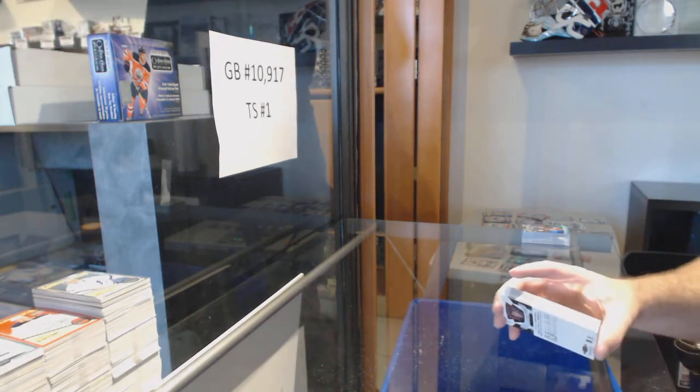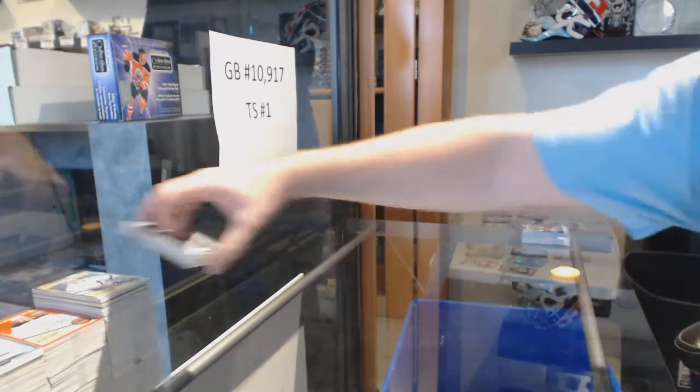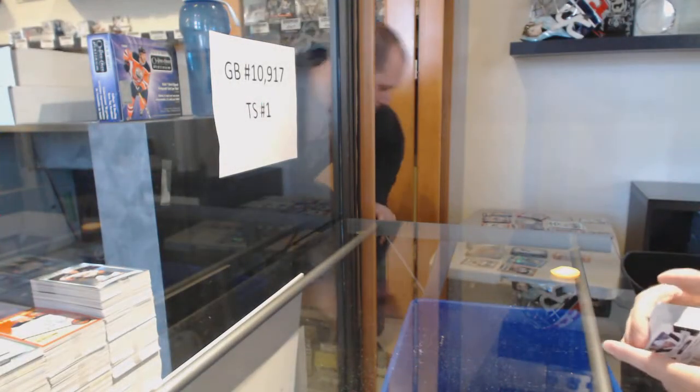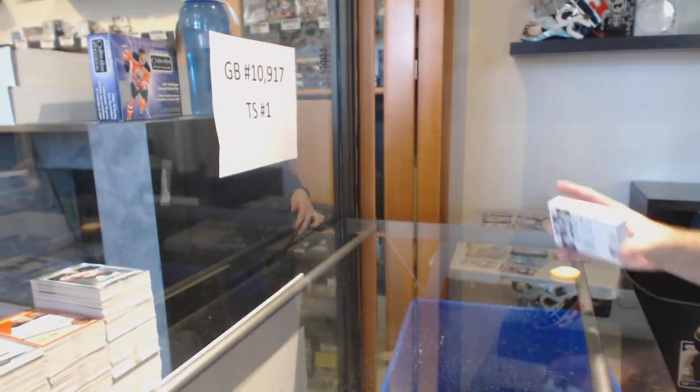Just out of curiosity, going forward on the cases, do you guys want me to read the retros and the rookies? Just going forward, because I feel like there's a lot of them in the case, and you know what you're going to get.